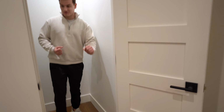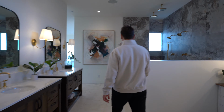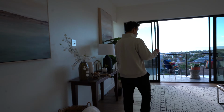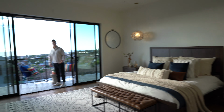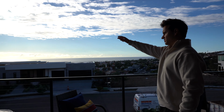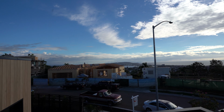And then you also have another area which could be really cute for like a dog or a cat. You could put a TV here and they could just, you know, enjoy the Christmas time. But let me show you the rest of the house. Okay, so this is your master bedroom view. You are on the second floor. And as you walk out, you can see the bay area, the ocean, and then you can also see the La Jolla area on the right side.